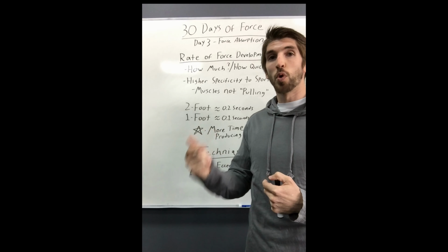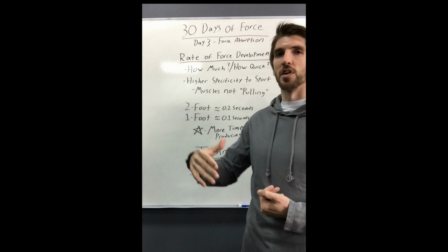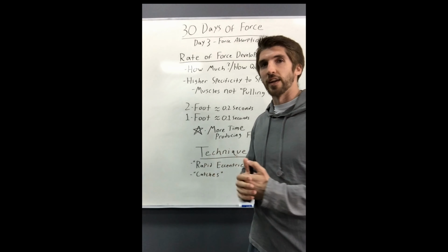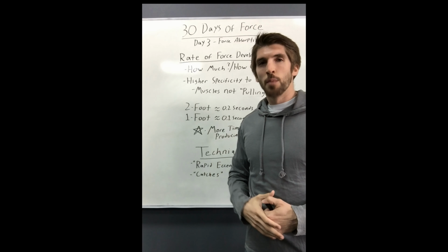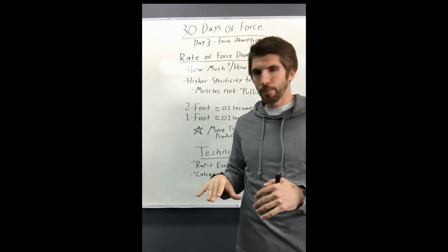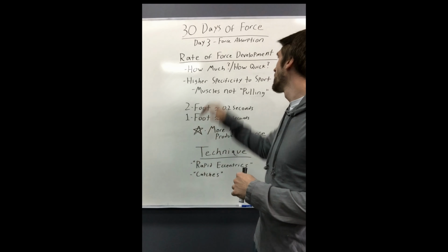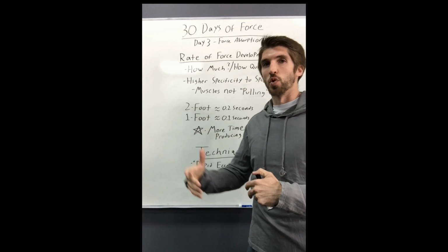So they have more time to produce force, and that's what gives them that edge in terms of athleticism over someone else. So that's really the key for our rate of force development training. We're still exposing the body to high amounts of force, but instead of exaggerating and prolonging the amount of time that the body is under tension or trying to absorb force, we're talking about how quickly can that athlete absorb that force.